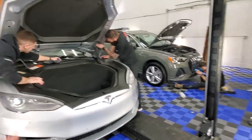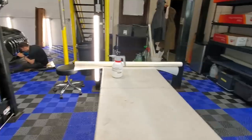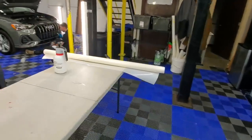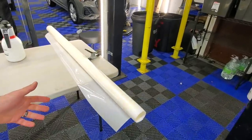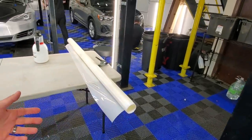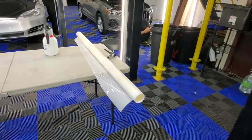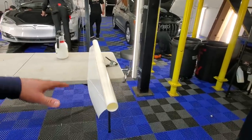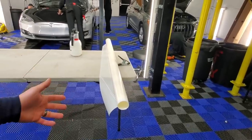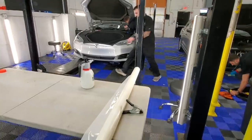They are using a Llumar film for this as well, same brand as the tints that are going on the car. And this does have a self-healing property to it. So if it gets light scratches and stuff like that, you heat it up and it'll go away. This also is really hydrophobic, and sometimes they do actually put ceramic coating over these clear protective wraps as well. Just another extra layer of protection.